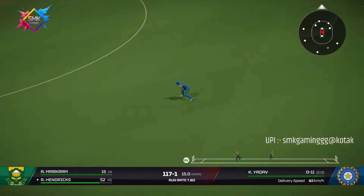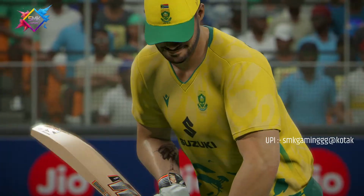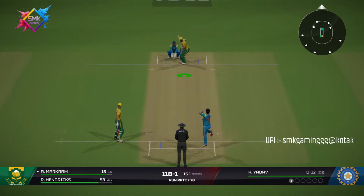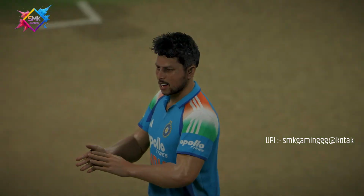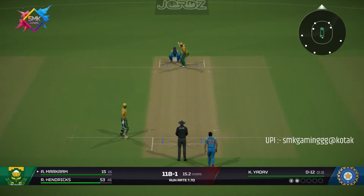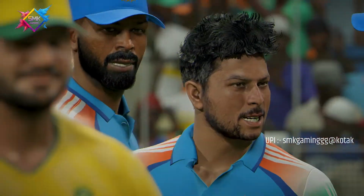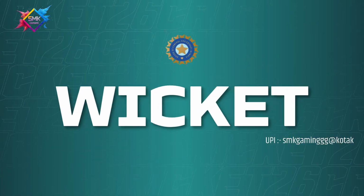They'll get at least one here. The edge. Good catch, out. And the keeper takes it. That's great bowling.